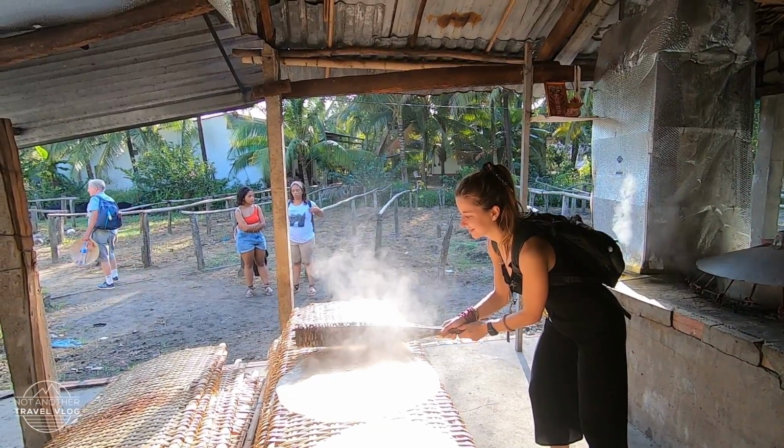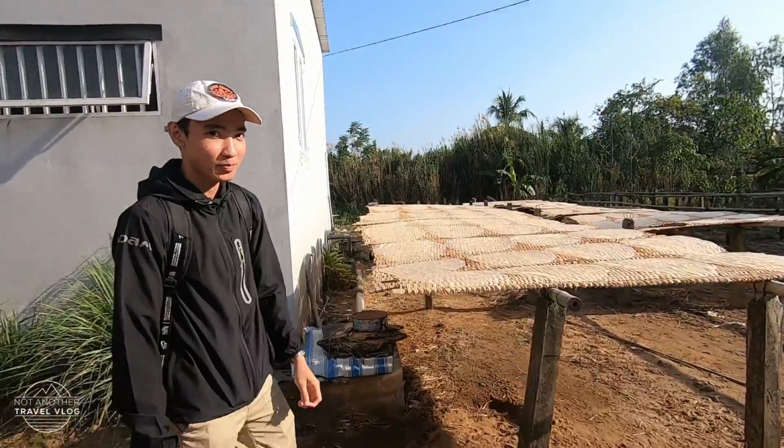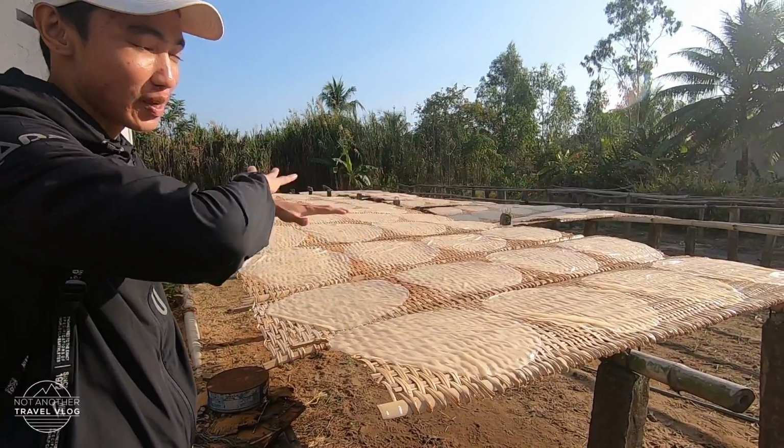Slowly. Slowly, perfect. Nice, Shams. Yeah. So we bring over here to dry it. It took around 3 to 4 hours to dry. So around 12 p.m. it's gonna be all over.